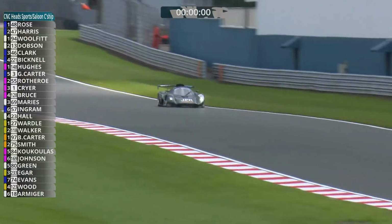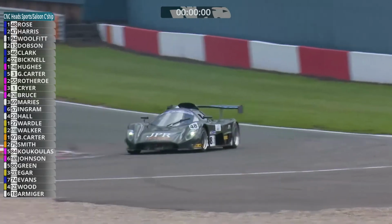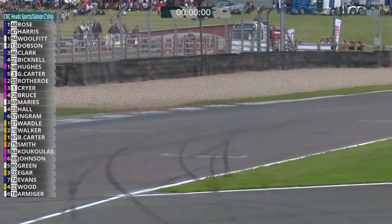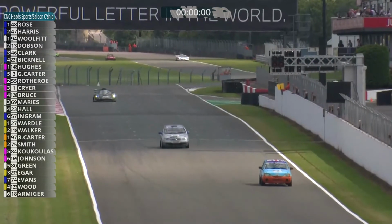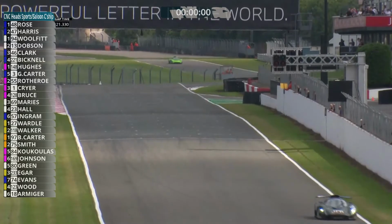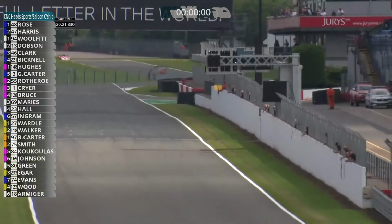Now, will it be last lap this time? Let's double check on the time table. Yes, it's 20 minutes plus 1 lap, in fact, so it will be 1 lap to go this time. Apologies there. As he comes in, there's the last lap board, so it is 1 lap to go. It's 20 minutes plus 1 lap is the rule in this series, slightly different to the other races we see this weekend. Almost forgot there.